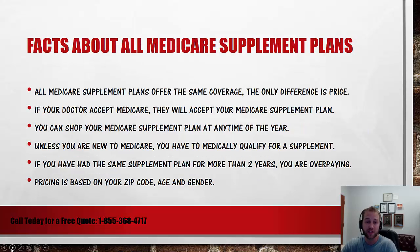I wanted to throw this in here too because I still get surprised at how many things out there people do not know, very simple things about Medicare supplement plans. So I added this slide. This is called Facts About All Medicare Supplement Plans. All Medicare supplement plans offer the same coverage. The only difference is price. So the letter of the plan dictates the coverage, not the carrier.